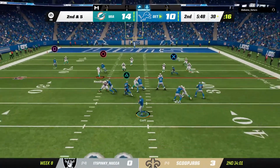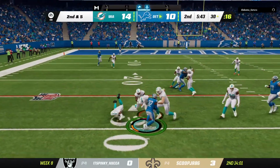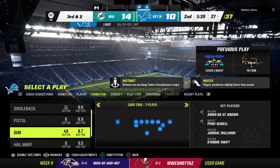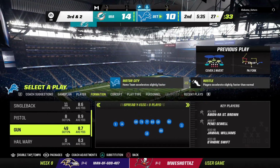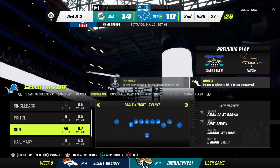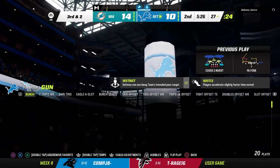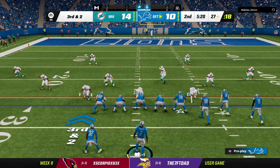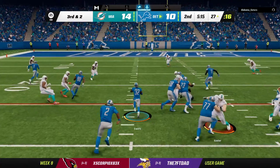A play fake for Swift. Now Goff. And that's out to the flat for Swift. And he'll be brought down at the 27. Well, offensively, that's the mismatch that you want. You want to force a linebacker to try and cover your back out of the backfield, out in some open space. But linebackers nowadays, they run like backs, and they take a lot of pride in covering. What a nice play he made there in the open field. And the Dolphins beef up the secondary here as they look to stop him on 3rd down. They'll try and run here with Swift.